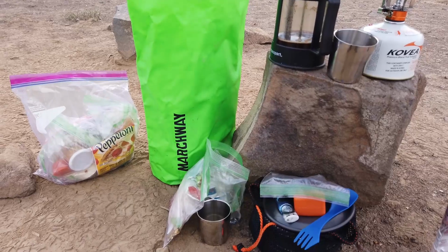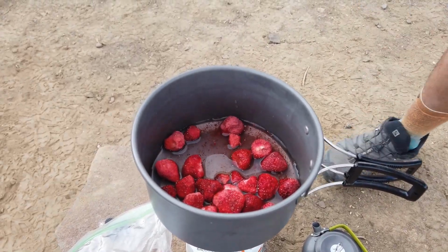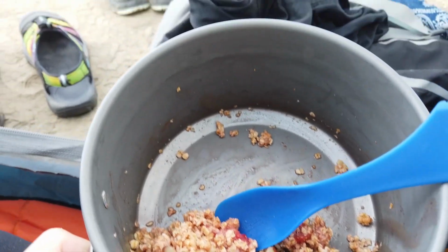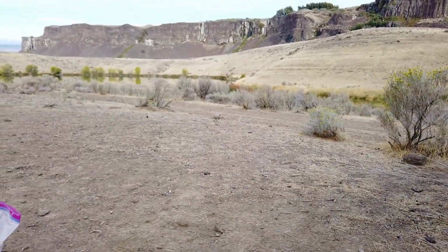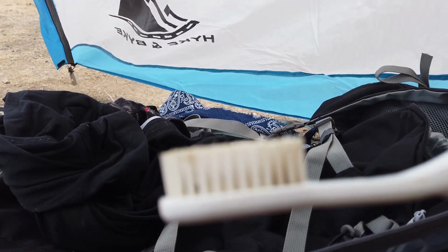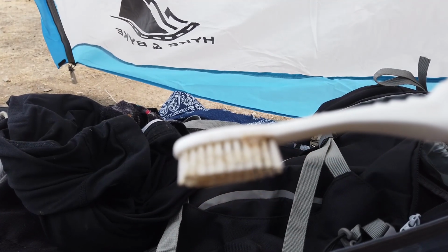And I got all our garbage. Breakfast this morning, strawberry granola. That's what my toothbrush looks like. That was in my backpack for 2 years without being used. Ew. Guess I should have checked that first.